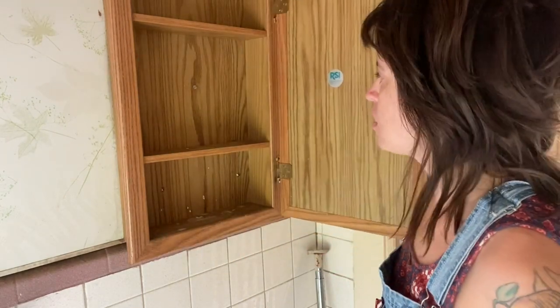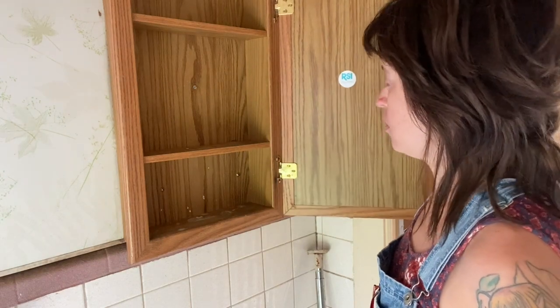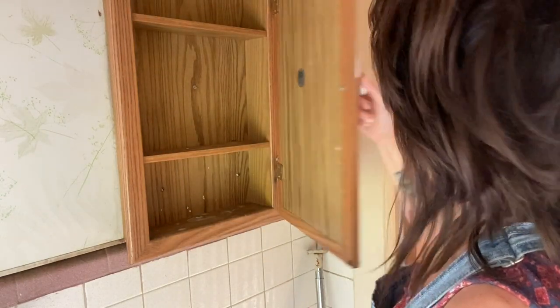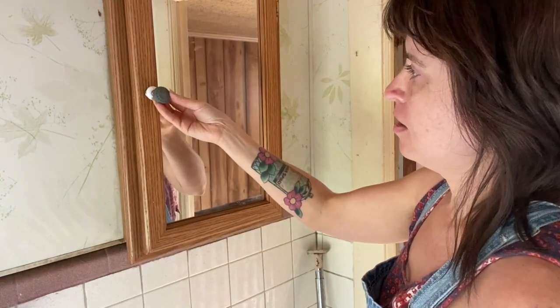So here we are in the bathroom. I showed y'all at the Habitat Restore, you can get medicine cabinets that are more appropriate for this time period for $5. But honestly, this is one of the cleaner things in the house. And I didn't have to mess with screwing things on and off the wall. I might could maybe just keep this guy. But look at this. What do we think? This and some paint.